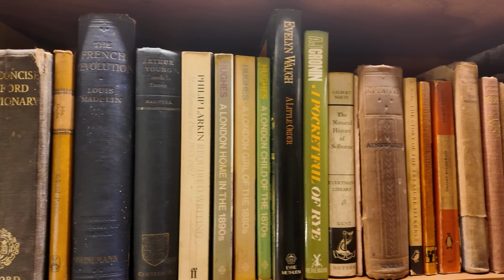Those books will be offered for sale on my website. I don't know when this will go out, so they may or may not still be available by the time you see this. But yeah, I hope you enjoyed going through that very special thing, something you don't see every day, a whole shelf of books from a Tolkien family collection.